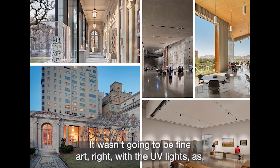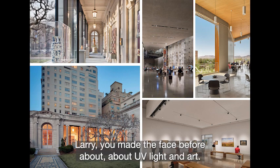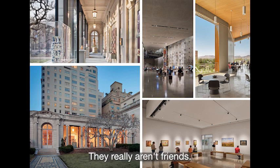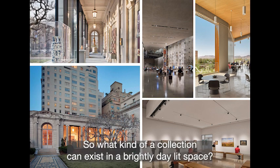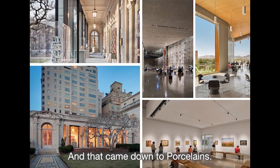It wasn't going to be fine art, right? With the UV lights, as Larry, you made the face before about UV light and art. They really aren't friends. The best way to protect a piece of art is to keep it in a dark room forever, right? So what kind of a collection can exist in a brightly daylit space? And that came down to porcelains.